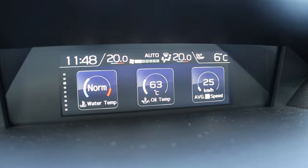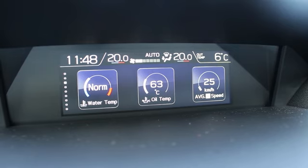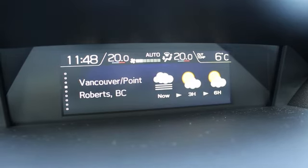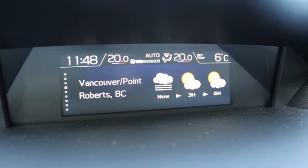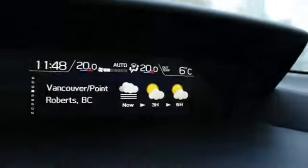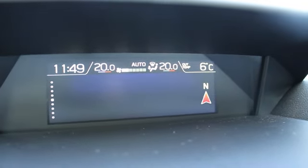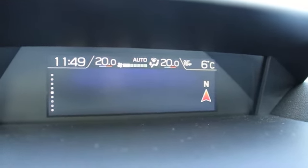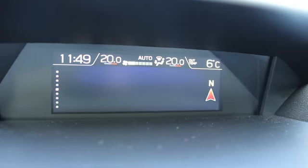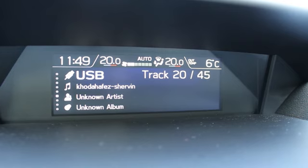Next, you got water temperature, oil temperature, and average speed. And then you have your location and the weather. So for example, Vancouver, BC. It's a very cloudy and foggy day out right now, but it's supposed to be sunny. And then basically this just shows you where you are, if you're going north or whatever. And then this is the USB that's connected.